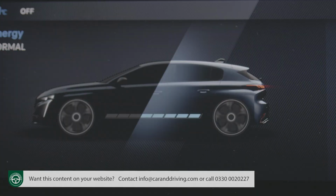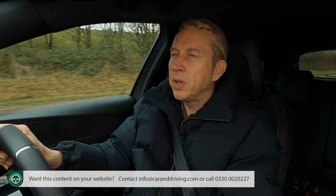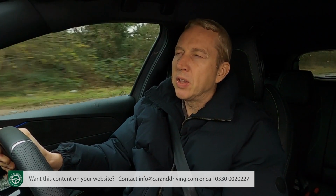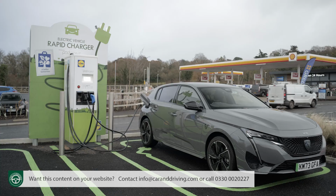That energy section also has a power flow monitor and a charging section, which you can use to set battery replenishment times if you don't want to use the appropriate part of the provided My Peugeot app. Via this app, you can also see essential data like efficiency, and also you can make servicing appointments and access a digital handbook. We mentioned charging.